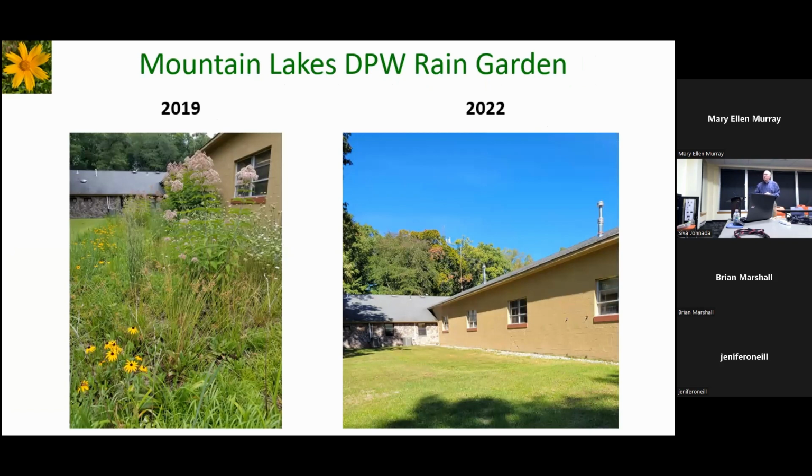Now these next ones, I don't really know what to say about them. I guess I was surprised. You can't see the top. This is the Mountain Lakes Department of Public Works rain garden. It was put in 2018. It was a Mountain Lakes Green Team and Rutgers rain garden. So they put that in right along the wall.